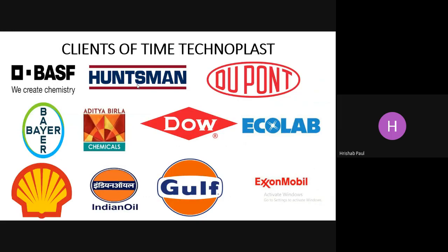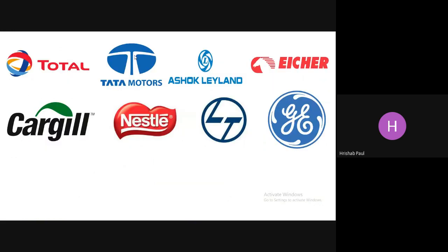Now these are some clients of the company. Babs, Hunts, all these are multinational companies, which you can see. There are also many chemical companies, petrochemical companies, and automobile companies like Tata Motors, Eicher Motors, and Ashok Leyland, and we also have Cargill and Nestle, which are FMCG companies.